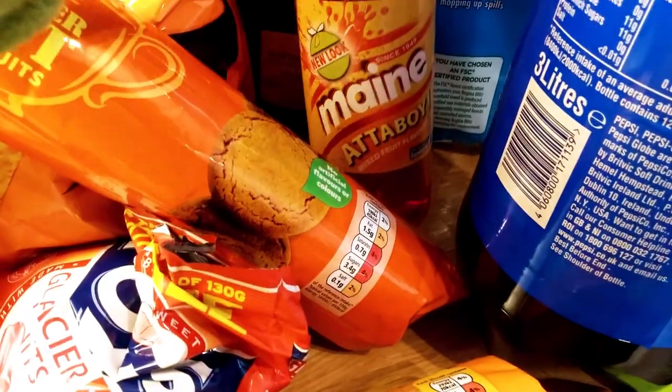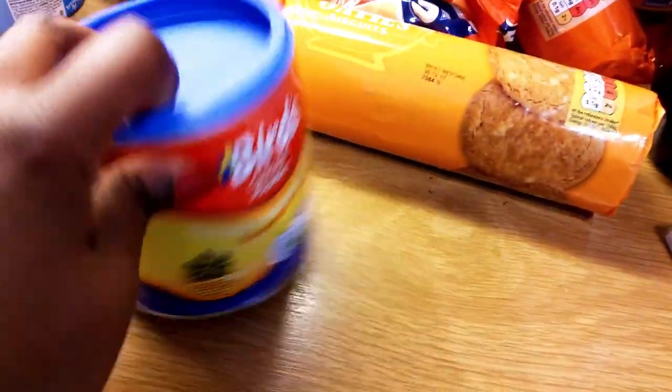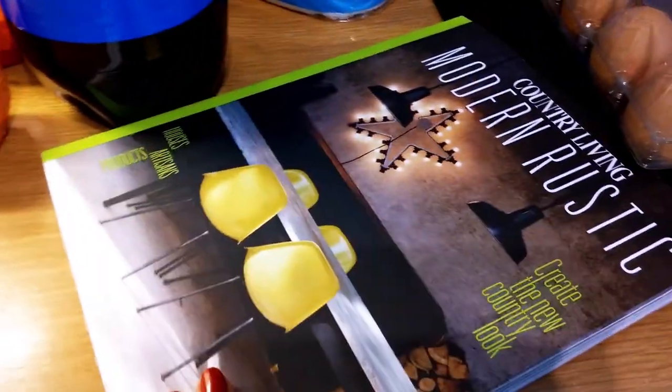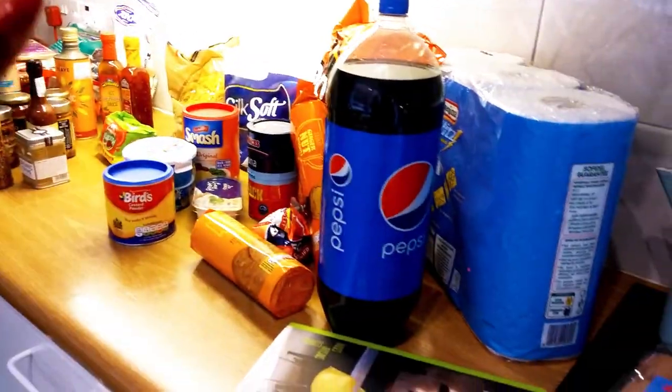breakfast thing. And then there's just some drinks, some Pepsi, some Attaboy. I love this drink, y'all. It's so good. And then here is just some kitchen towels for my kitchen. And then I have custard. I always get a box of that just because I like making my custard from scratch. And then I have this over here, flipping over. So that's the whole thing on one side.